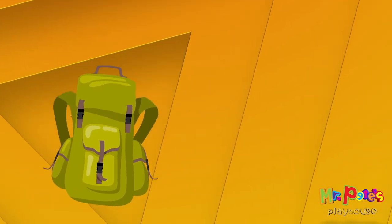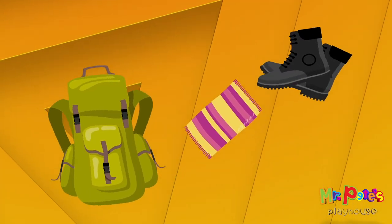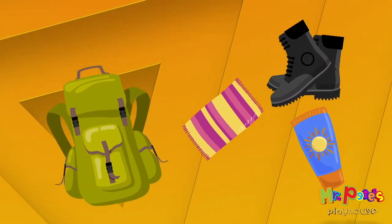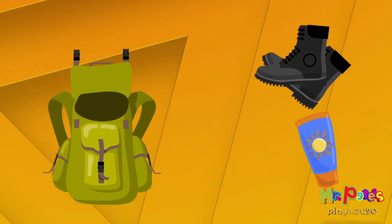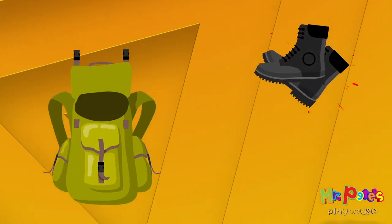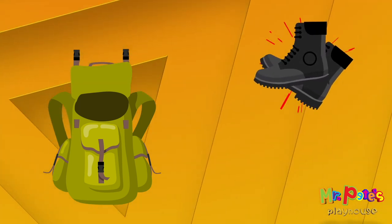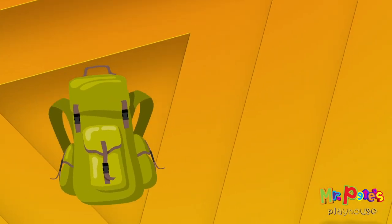Which of these items do you think I should not take? A towel, hiking boots, or sunscreen? That's right. A towel will keep me dry, and sunscreen will protect me from the sun. I'll need to wear water shoes instead of hiking boots, so I'll leave those at home.